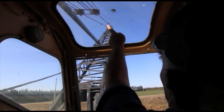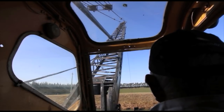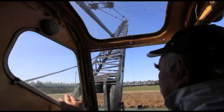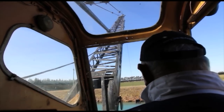Just looking up, you can see the controls all the way up to the boom. You can see what this lifting rope's doing. And yeah, everything about this is just right. Although if I look out to the left-hand side, I've got a window here, but I am a bit blind to what's going on that side. Perfect this side, not so good off to the left.